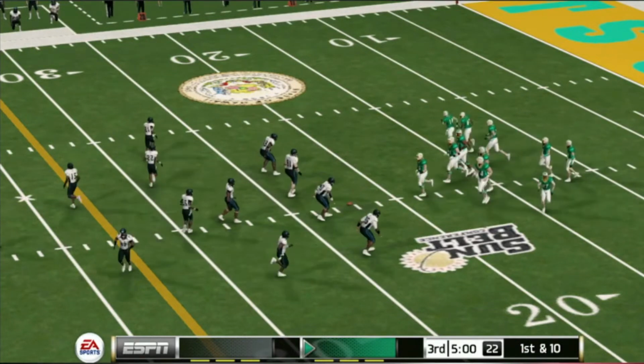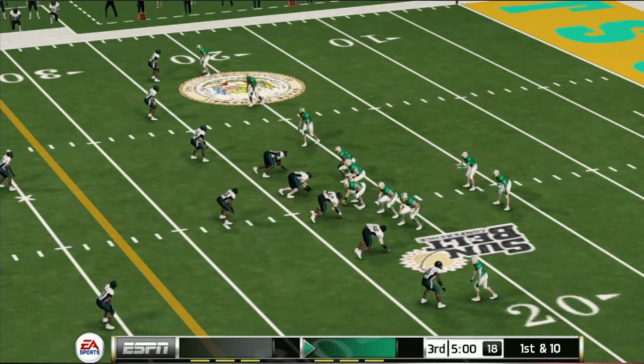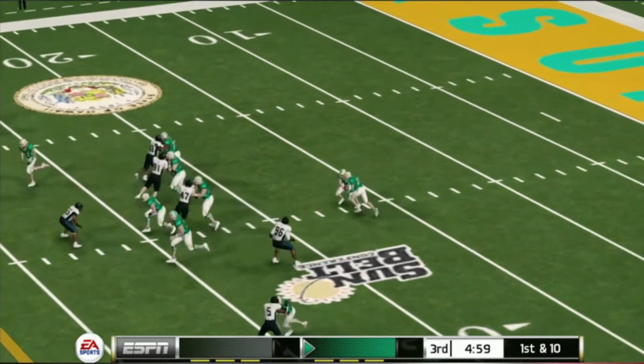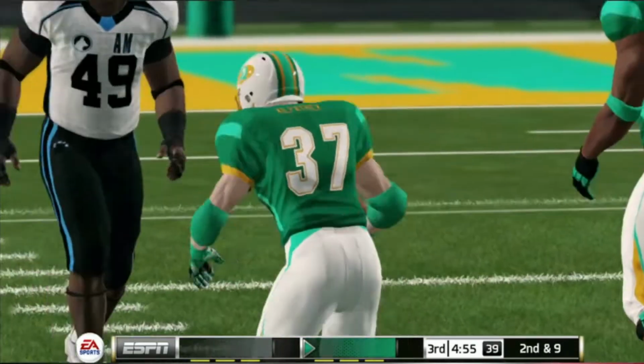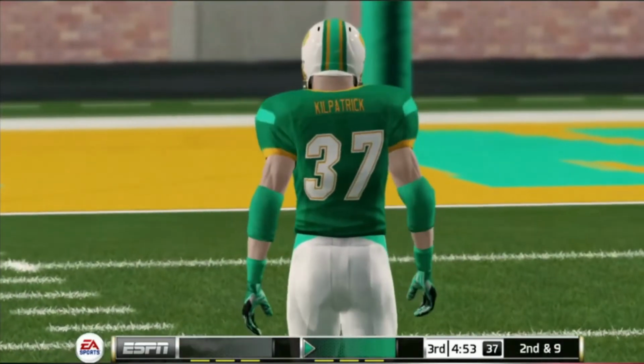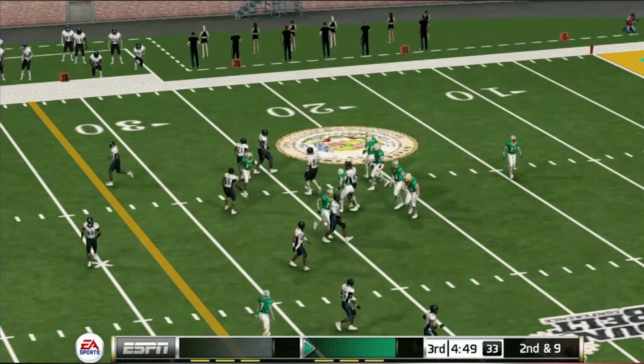Well, Kirk, good news. We saw him go to the locker room a little bit earlier with that injury, but apparently he's all right. It looks like he's going to get back in the action here. He fights forward to about the 23. Kilpatrick gets about a yard on the play. 1 yard. That brings up second and 9.